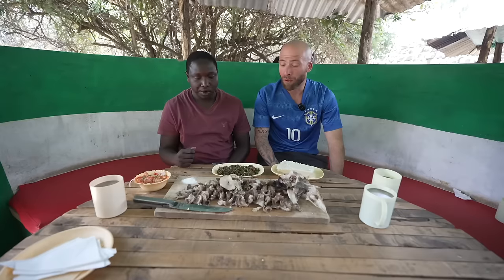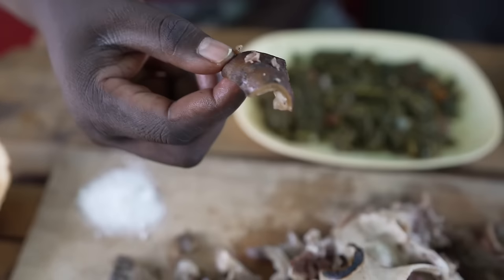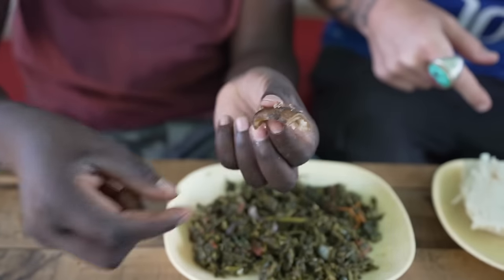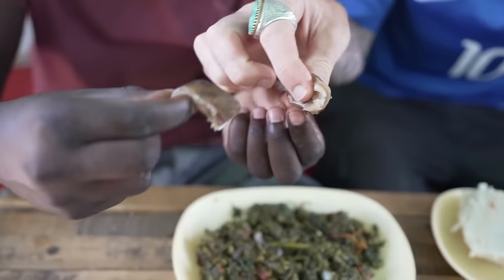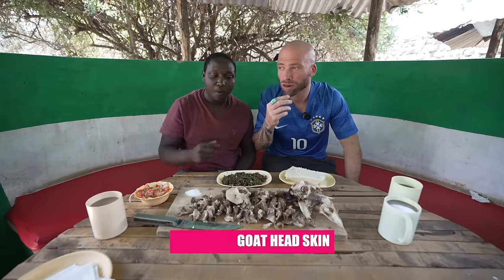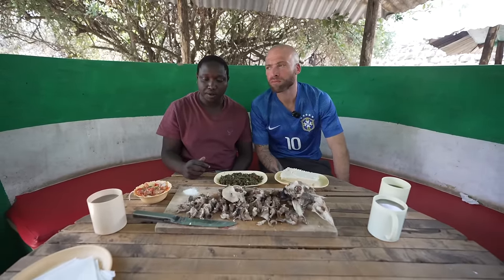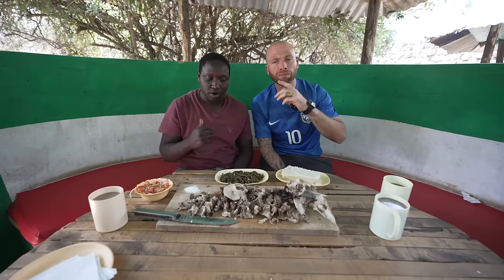Wow. Okay, so ugali. So the third thing we do is the skin part of it. So you can have this. I think I will have maybe something like this. So it's the skin of the head. This is what he took all the hair off, right? Exactly. So good. Well done. Everything is good.